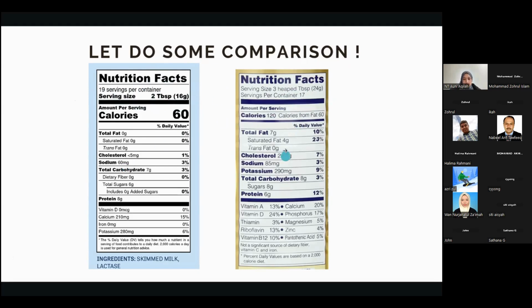So comparing this and that, the daily value right here actually tells you which one is the best option for you. Okay, so I think this one is better compared to this one, because in terms of the total fat, you see right here, total fat is 0, but this one has 4 grams of total fat. Trans fat is okay, 0 gram. The cholesterol is less than 5 mg, but this one has 20 mg of cholesterol, and it provides you 7%. 7% is still in a good DV, but comparing this and that, this is way lesser compared to this one.